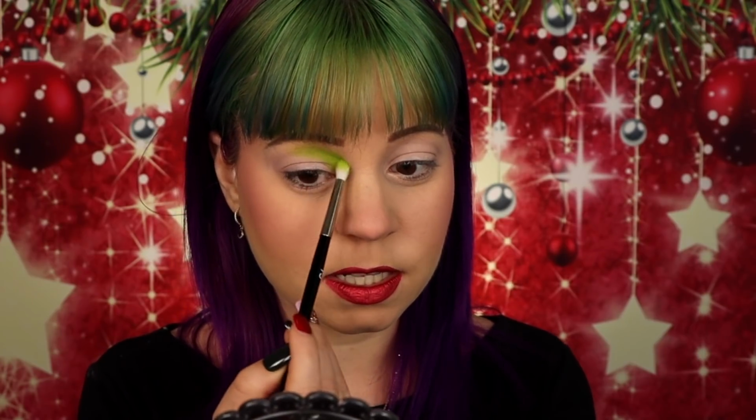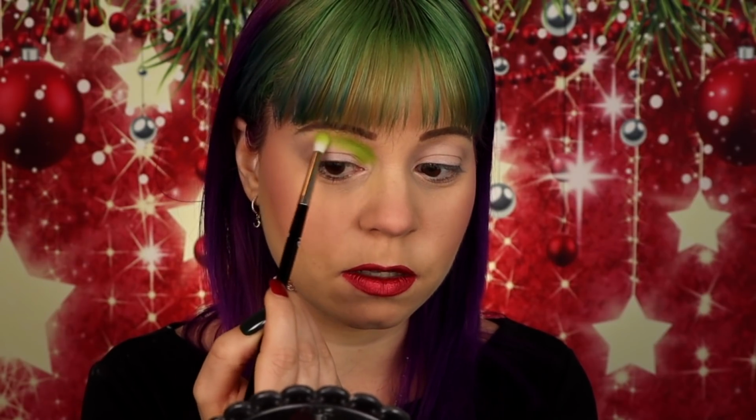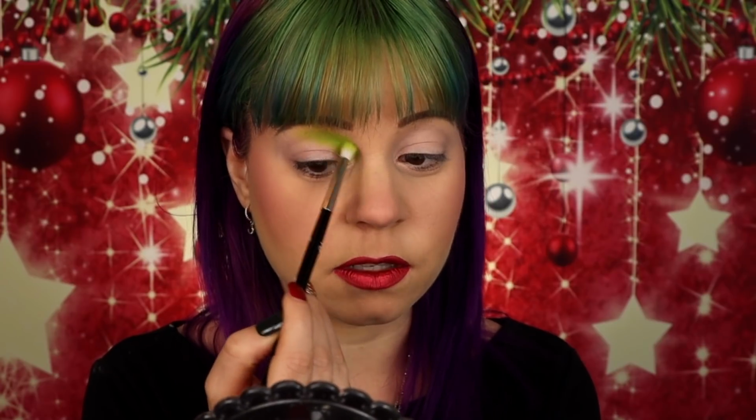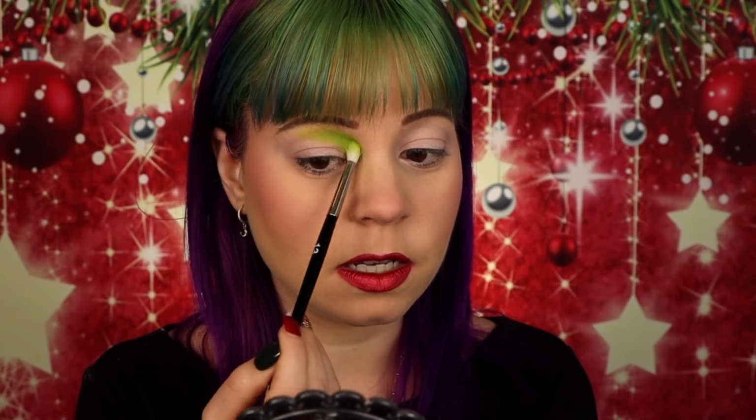I'm gonna try to take this up quite high here, because like I said, I am going to kind of cut my crease where I'm putting down this color. I have no idea how this look is going to turn out. It might end up being a bit of a fail, but you never know unless you try, am I right? And you're never going to get good at doing new techniques if you don't try it.